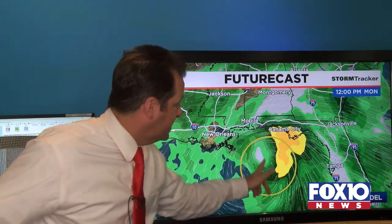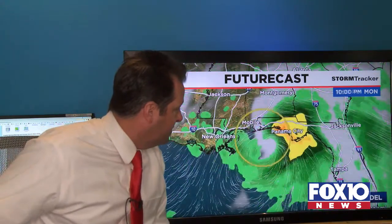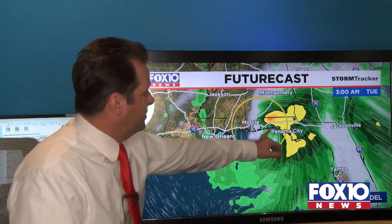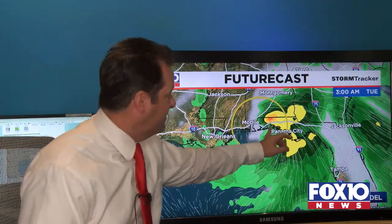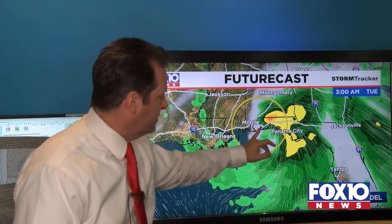Noontime on Monday, once again, remember Navarre for the other model, it's about the same. And making a landfall early morning Tuesday. Now, I just showed you the American model. It had the landfall over around Fort Walton. This one has it more into Baldwin County. And it's more the solution, I think, the Hurricane Center is going with.